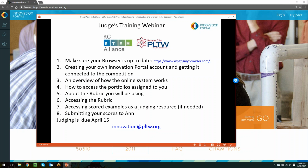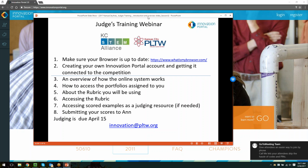Microsoft products like Internet Explorer or Edge may work, but we also are aware of some particular bugs, and we're not sure exactly what the user experience would be if you use those on the Innovation Portal, so we recommend not using them. So I think we've already created an Innovation Portal account.